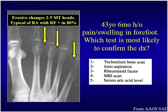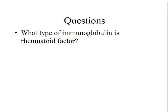Erosive changes, metatarsal heads, typical of rheumatoid arthritis. Rheumatoid factor is positive in 80%. So they answered question rheumatoid factor. Let's go down to a question in immunology. What type of immunoglobulin is rheumatoid factor? IgM.